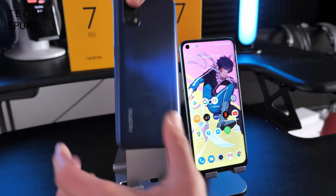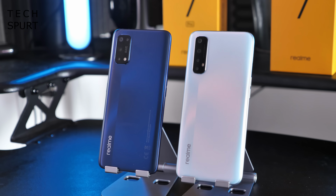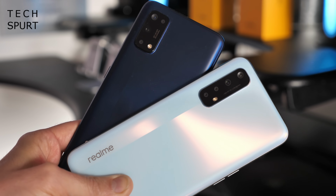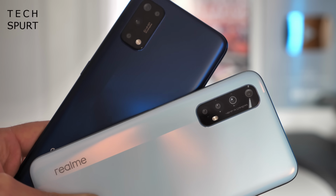And if you flip them both over, you'll see that it's a plastic backing on both of them, pretty standard for a budget smartphone, of course. You don't exactly get a huge choice of colors. You've got blue or silver here on the 7 Pro, blue or white on the Realme 7, very similar finishes indeed. But you will notice when the light catches the back of both the Realme 7 and the Realme 7 Pro, they've got this kind of funky split design which just adds a little bit of character to them.